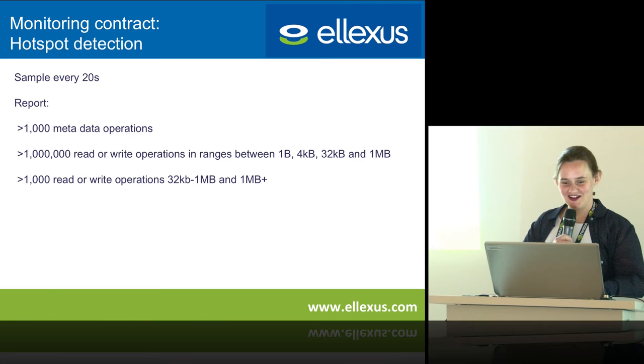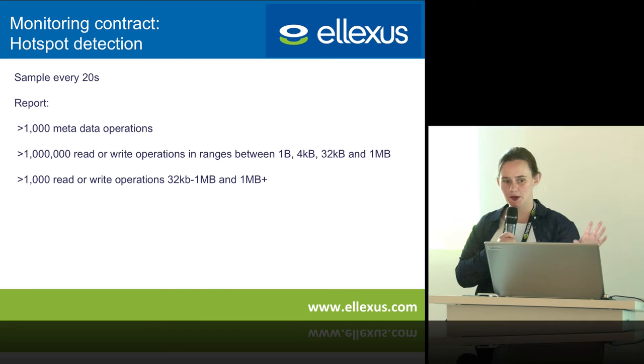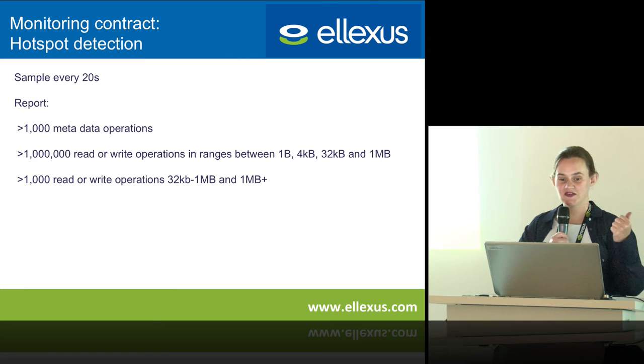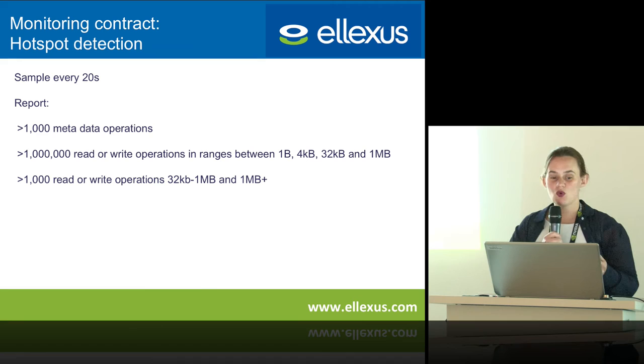So this is what we did. We sampled the I/O every 20 seconds. We were looking for very coarse grain I/O patterns here. And we asked Mistral to report hotspots that included more than 1,000 metadata operations, more than 1 million read or write operations in various ranges, or more than 1,000 large reads or writes.